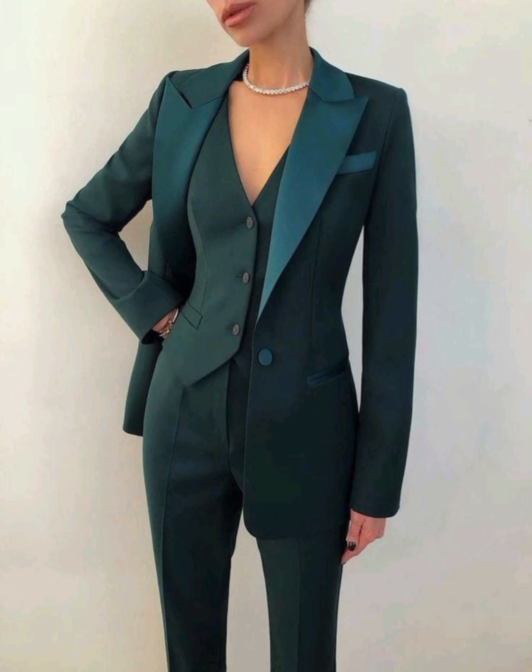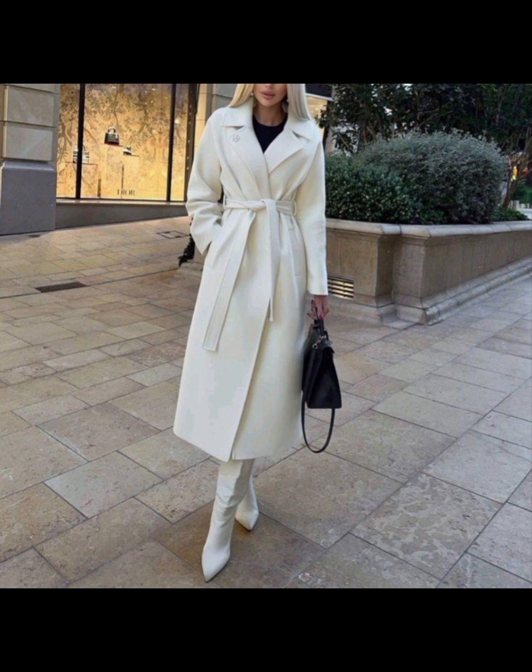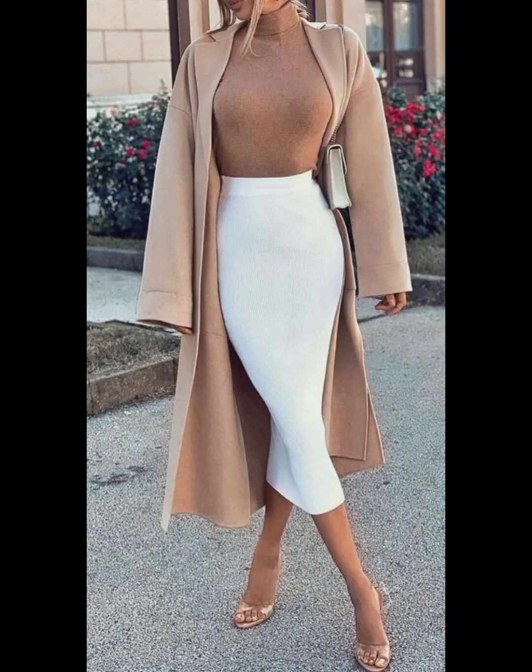Dressing rich is not just about the clothes, it's also about how you carry yourself. Be confident, maintain good posture, and exude grace and poise in your demeanor.